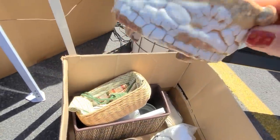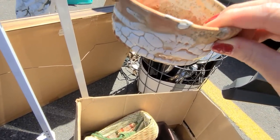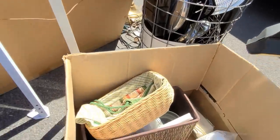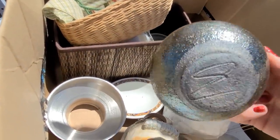This matches your set over there. Why you got this in here? It's not mine. That's why I was coming to look at it. You want to put that over there with the set? Oh, with this. Oh, it does go with this.